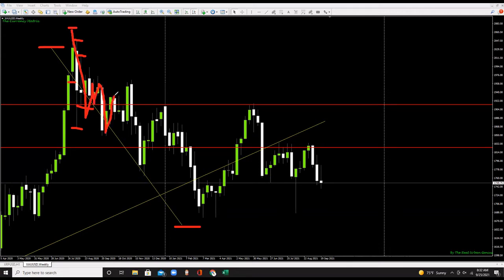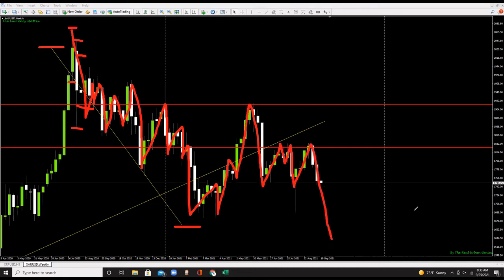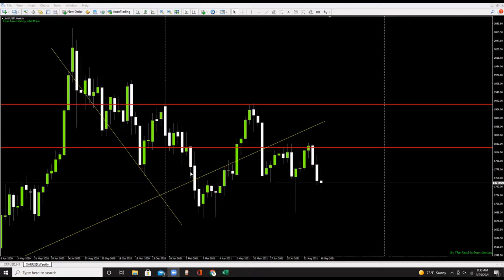Then we got higher lows, higher highs, lower lows, higher highs, lower lows, higher highs, and so on. Then lower highs, lower lows. Right, in the overall swing, straight down. In the individual, each particular candle creates a trend as well.